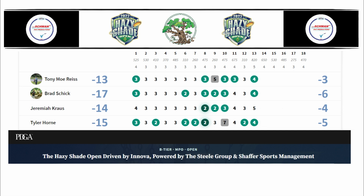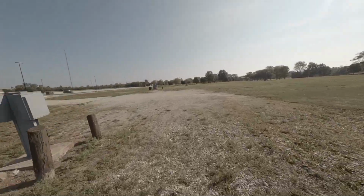And now Brad at 17, Tyler at 15, Jerry at 14, Tony at 13. Pretty tight race. Going into hole 14, 650 feet.